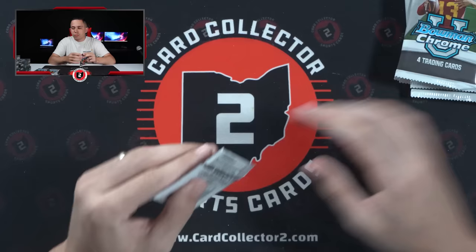Roman Hemby, $3.99. Travis Hunter. Donovan Jackson first. Refractor. Joe Milton. Boom. $3.99. Caleb. Got to get that one sleeved up. Brian Cook. Blake Corum. Pass. Be good. I don't know who that is. No idea. Jaden Bray. Anybody able to tell me who that guy is? Donovan Edwards. Mason Taylor. Wow.